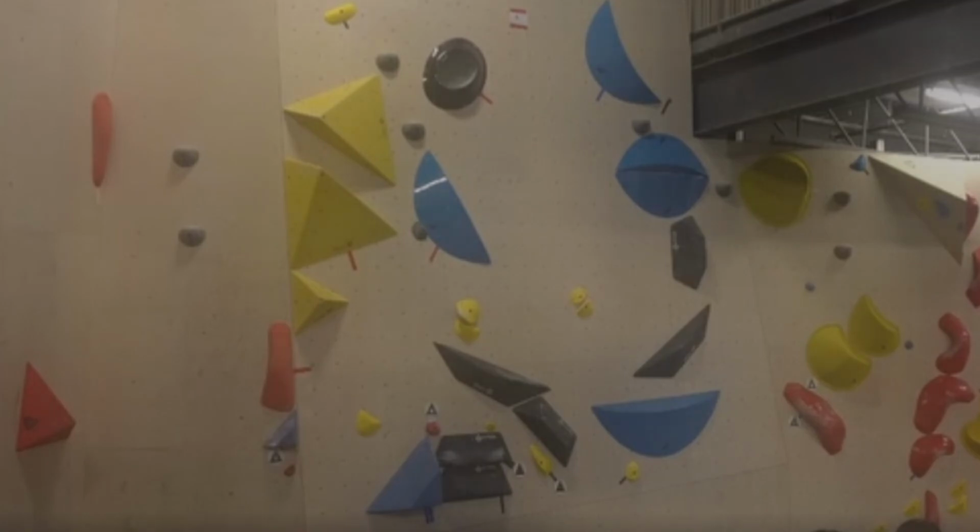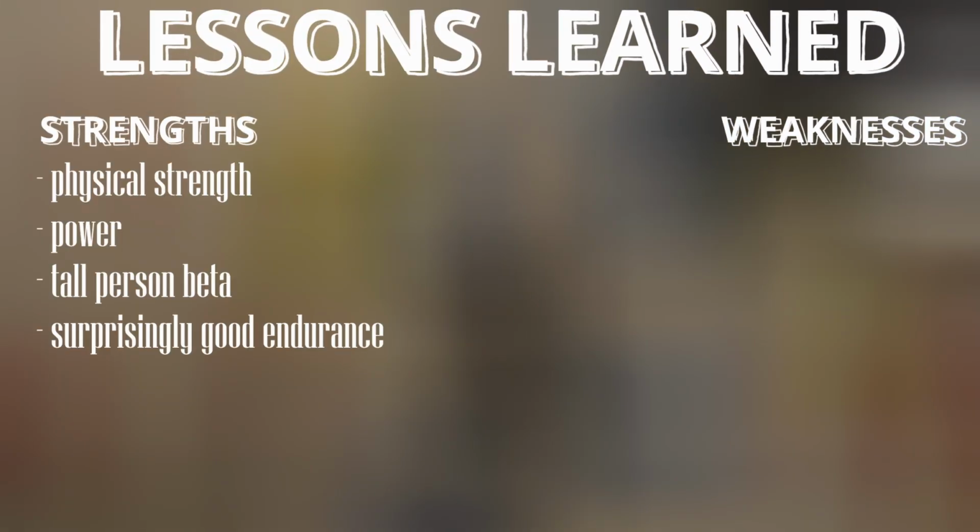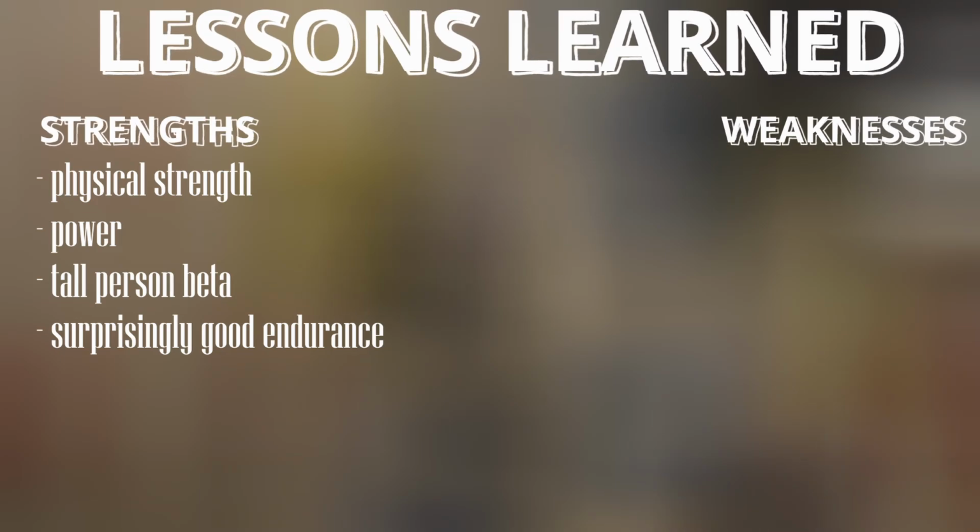So what did I learn? Well, I know I'm strong and I'm physically capable of doing most of these moves once I actually figure them out. Surprisingly, I also had pretty good endurance. I didn't get pumped or tired. I could have rested less.